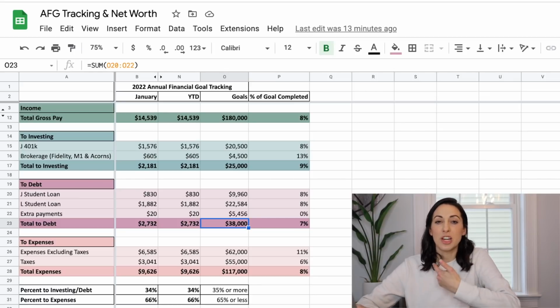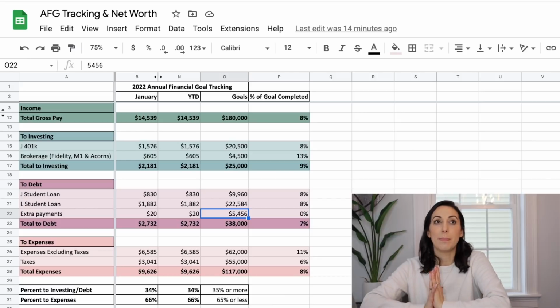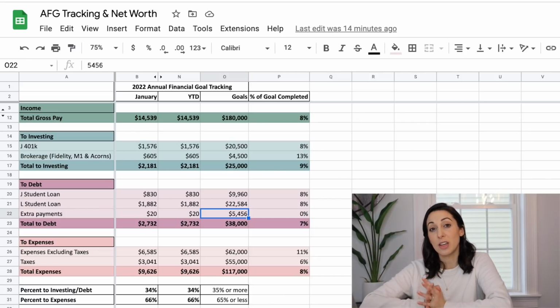We have a goal of paying $38,000 towards debt this year, which will hopefully get $30,000 of debt paid off. And I'm projecting about $8,000 will be going towards interest. Currently we are at 7% of our way to our goal, so we're a little bit behind for the year, but pretty close. We just need to pay an extra $5,456 to debt this year, and we're going to have some bigger income months towards the end of the year. So we're probably going to see huge progress on that goal towards the end of 2022.